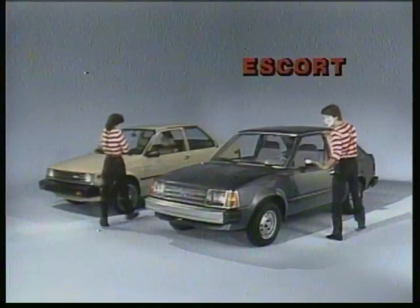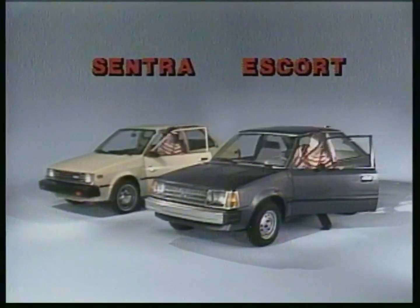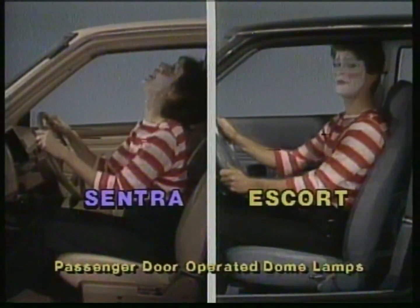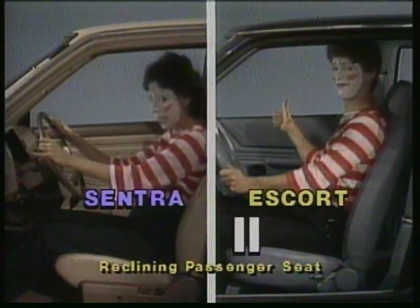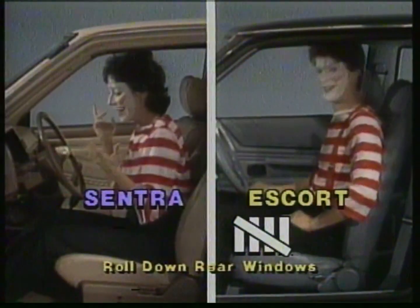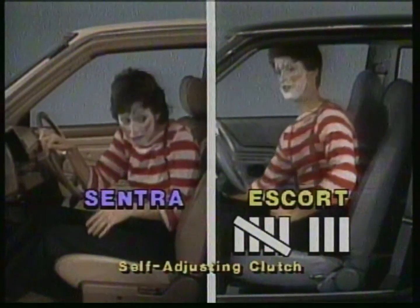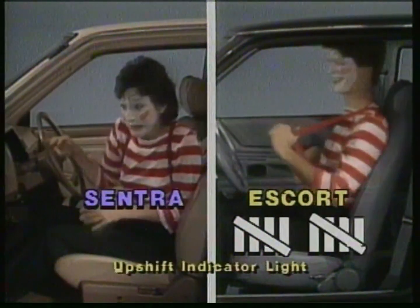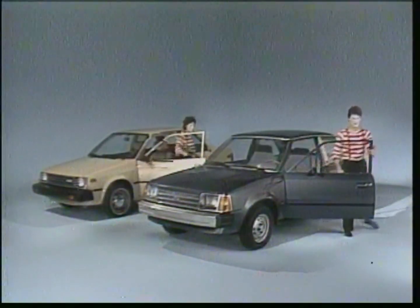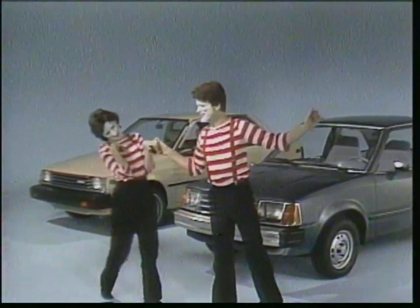Okay, that's the Escort L two-door hatchback and the Sentra standard two-door. Sentra advertises that they offer a lot of standard features. A few quick questions. Does your car have passenger door-operated dome lamps? Reclining passenger seat? Day-night rear-view mirror? A consolette? Carpeting? What about roll-down rear windows? A standard cigarette lighter? I know that Escort has a self-adjusting clutch, deluxe sound insulation, and even an upshift indicator light. Does Sentra offer these features? A lot of little stuff, you say, but it adds up to one big point, that Escort offers many features that today's buyers have come to expect.